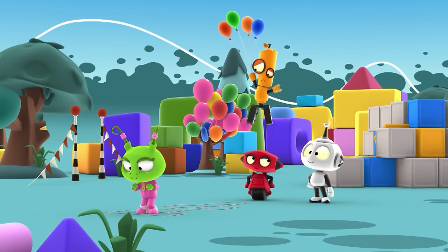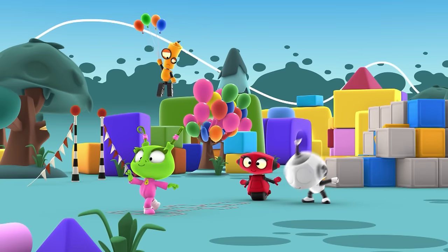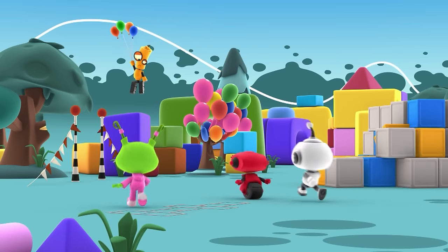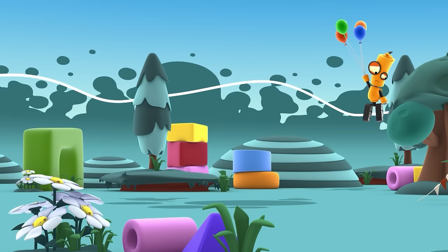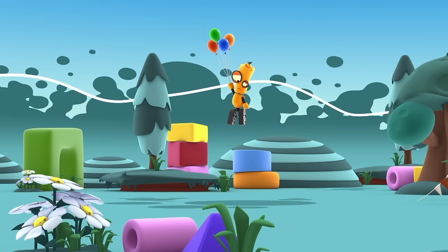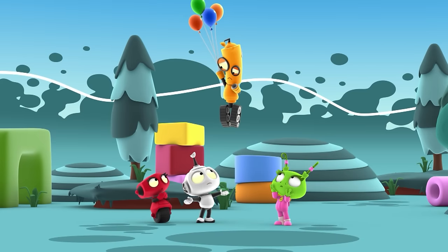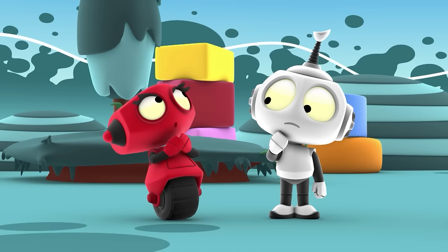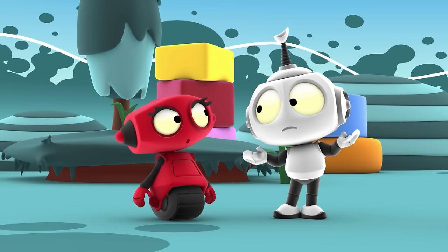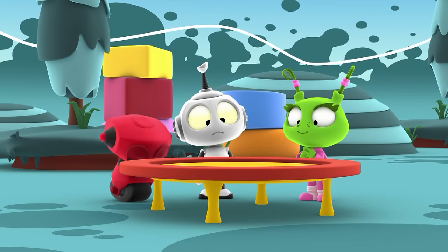Guys! Wait your turn, Orbit. Okay, then. Huh? Orbit! Hang on, Orbit. We'll get you down. Oh, dear. TK, do you have anything that can help us get Orbit down? My trampoline! That should do it! Yeah!